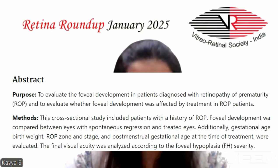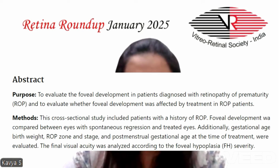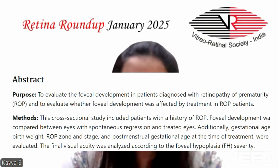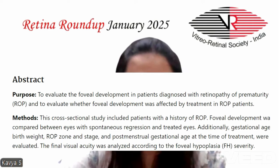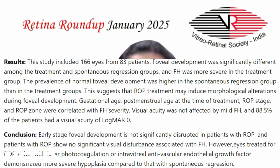Foveal development was compared between eyes with spontaneous regression and treated eyes. Additionally, gestational age, birth weight, ROP and zone and stage, and postmenstrual gestational age at the time of treatment were evaluated. The final visual acuity was analyzed according to the foveal hypoplasia severity. Coming to the results, this study included 166 eyes from 83 patients.